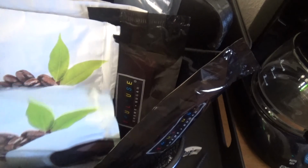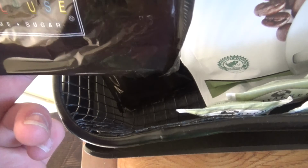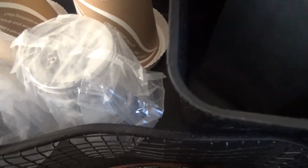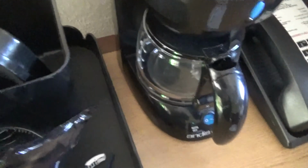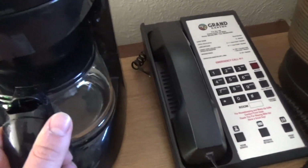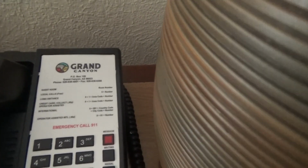Rainforest Premium Select coffee and some Toulouse, I think that's how you pronounce it, cream, sugar, some tea, plastic cups, coffee cups, some lids, an ice bucket, and here you've got your coffee maker made by Andis. And your telephone here, it's made by, I think, Cetus. Here it's got the information. Pause if you want to read this.